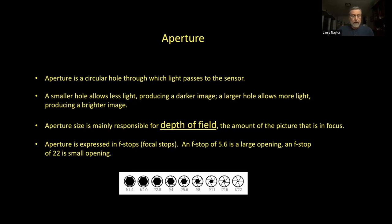Okay. Apertures are expressed in f-stops. An f-stop of 5.6 is a large opening down here. And an f-stop of 22 is a small opening. And that's important, especially for the photography that I'm going to be showing you.